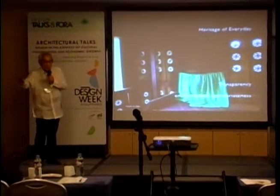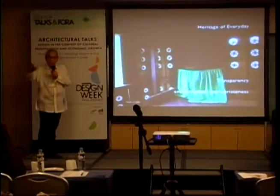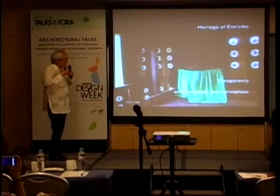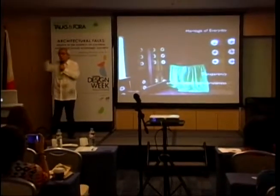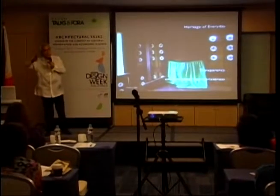but it's not a window. You can see outside, but you can't really see. The air can come in, and it's not really closed off. So the idea of Filipino transparency is actually one thing just sort of flows into the other. It can be one space flowing into the other.